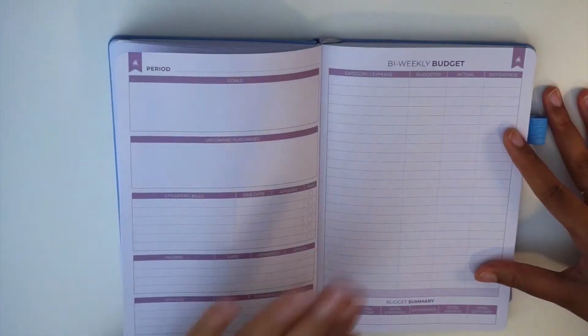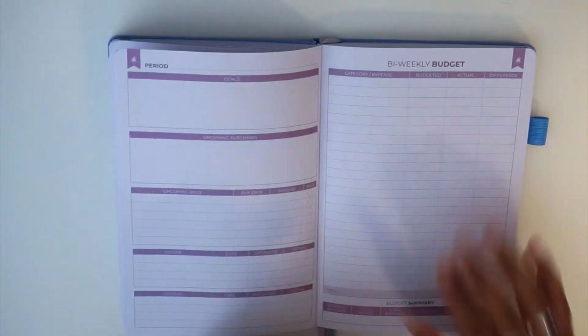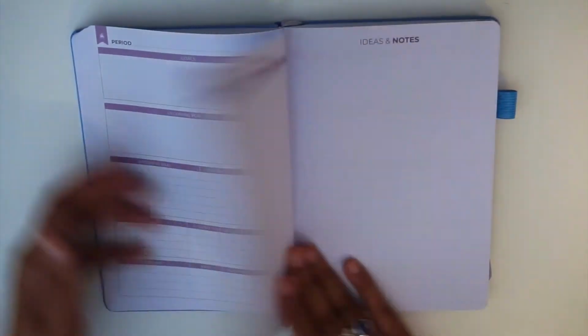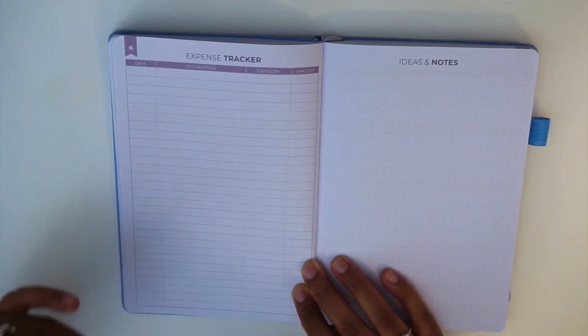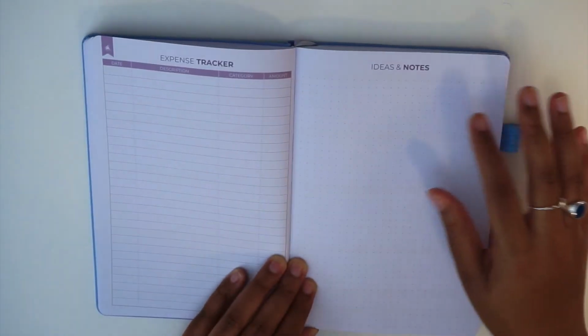So you have your overview page with your goals and bills, income, savings. Then you have your budget page where you put all your categories and what you budget for them. You have your one expense tracker, so one expense tracker per bi-weekly budget. So this expense tracker is intended to last you for 2 weeks. And then you have your ideas and notes pages.